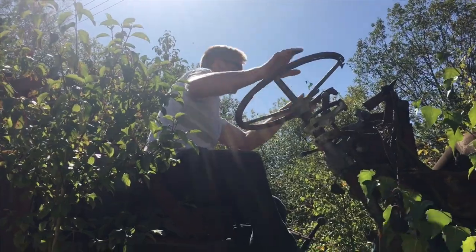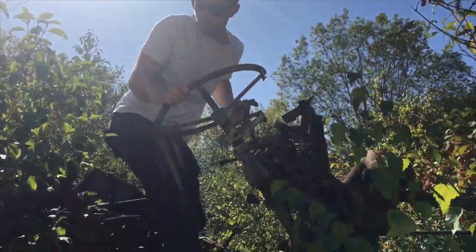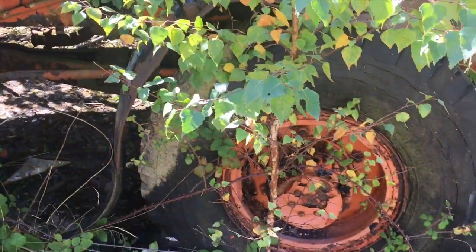Still got all the... I'm sensing a thumbnail there right now. There's still an engine out there as well. Oh, handbrake, let it off. Mad. So cool.